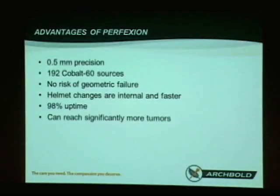Just to show you another small tumor that we're able to control with this technology. So the new Perfexion unit that Dr. Kadis is going to talk about still has the same precision of 0.5 millimeters. The number of cobalt sources are reduced just for technical reasons to 192. And there are a lot of other advantages that make it technically a lot better machine. So we thought we were dealing with a Cadillac, but you know, all the new cars come out and they're better. So any questions that have been spurred, you can ask now or save them for Jerry.